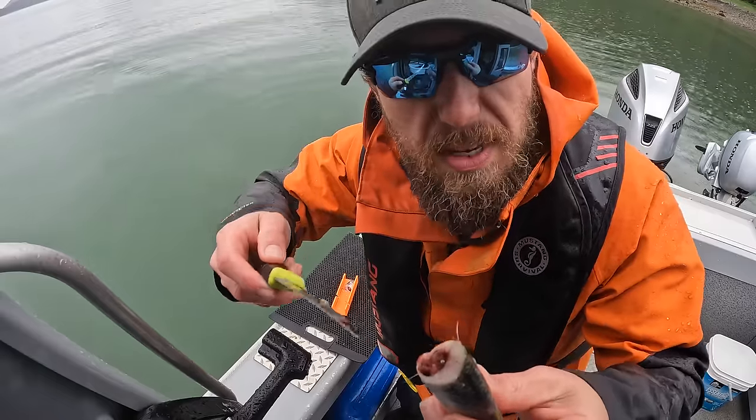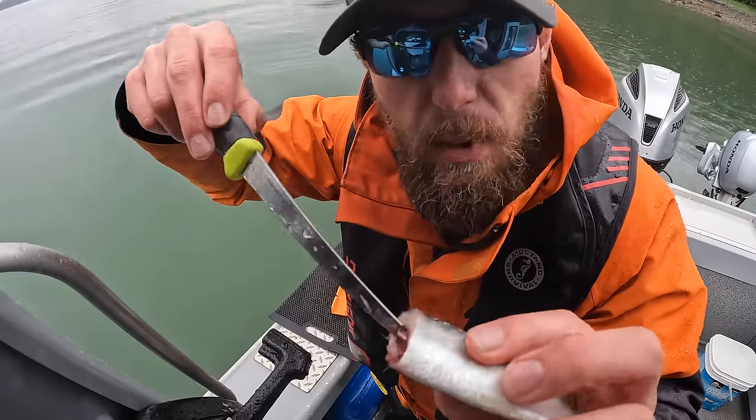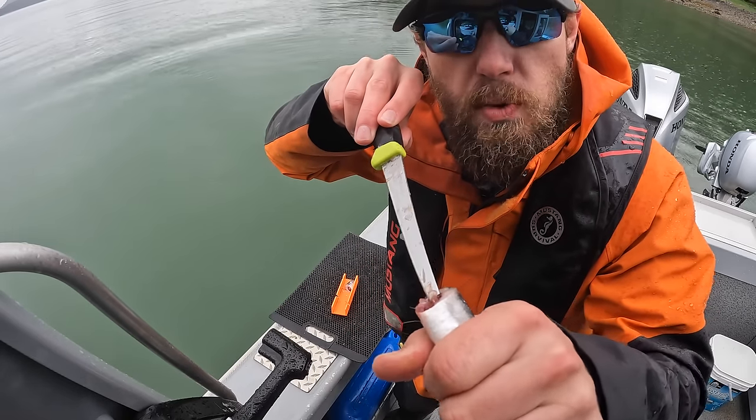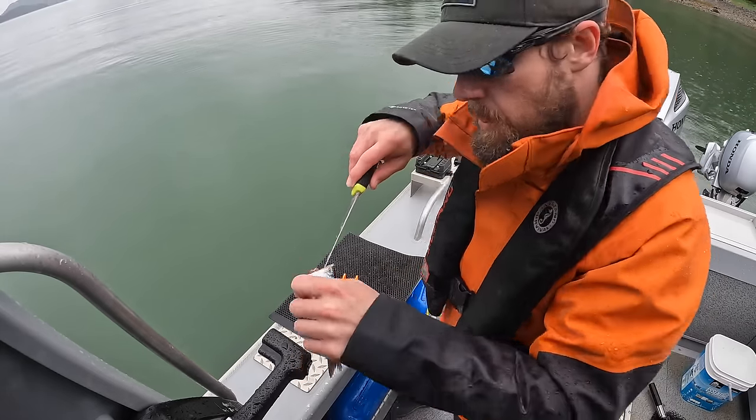So it's important to use the tip of your knife to pull out the entrails. You don't want that to foul the way it spins. So you basically stick the tip in and then just really delicately motion outward and they should fall right out.